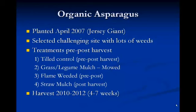Lots of weeds in the thing, and then we did this tillage system where just before harvest we would go in and till maybe to an inch deep or so over top of the whole plot, and then we would harvest, and then we would do that again at the end, and that was the bulk of our weed control. The grass legume mulch was mowed, and it would be mowed in the early spring and then mowed toward the end of harvest, and then possibly once or twice more during the summer months.